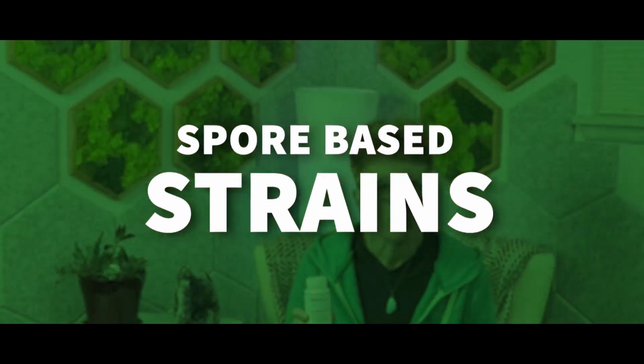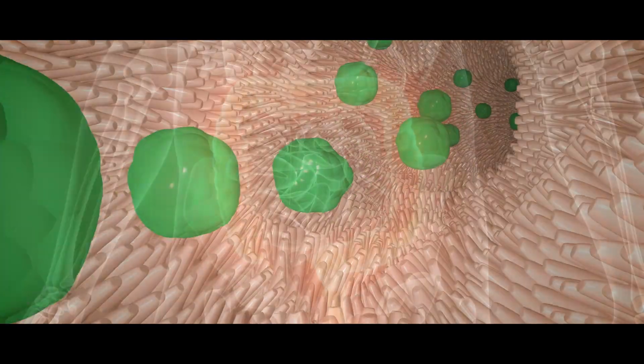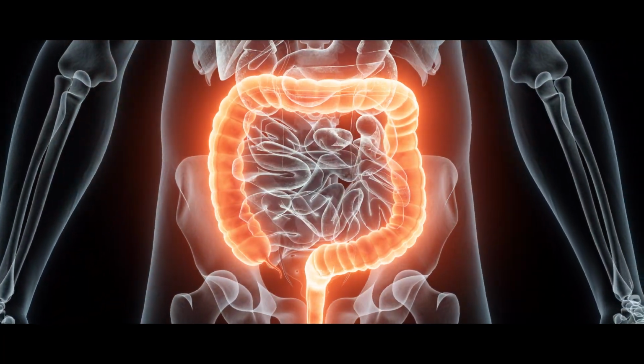Probiotics, another thing we've put in here, specifically spore-based strains, the Bacillus strains to be exact. And probiotics, as we know, are organisms that really help our gut function most optimally. We haven't done a high dose of spore-based. We know that the spore-based get right to where they need to go.